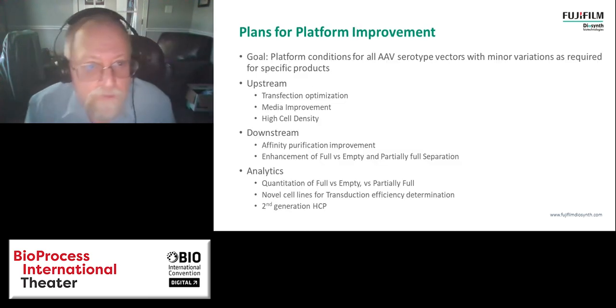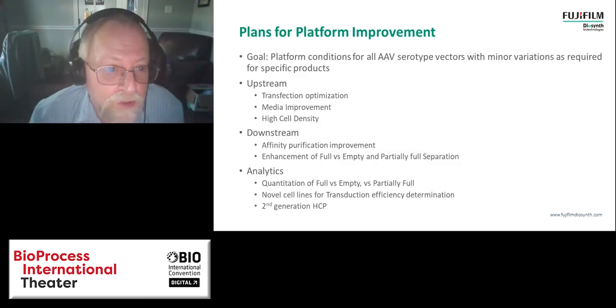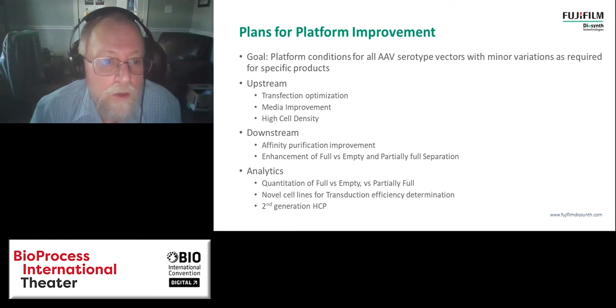We also have a number of plans for future improvements of the platform. In upstream, we want to look at the transfection conditions to optimize them. We've been told that the oxygen conditions right now are not necessarily optimal. We'll be looking to evaluate that. We're looking at improvements in the media to get higher cell growth and better transfection efficiencies. We're doing some of that work with our sister company, Irvine Scientific. And that will also include looking at higher cell densities.